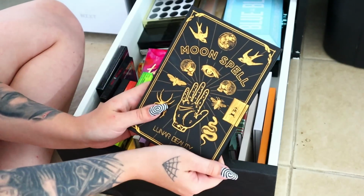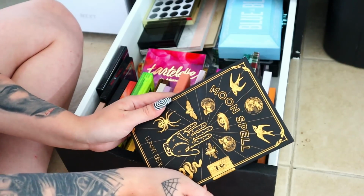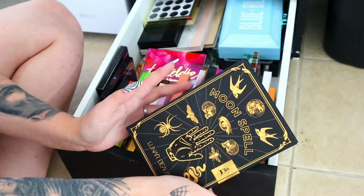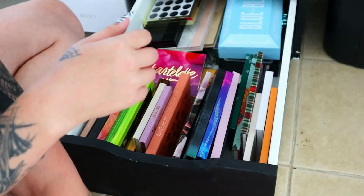But I'm not going to display my eyeshadow palettes. I'm just not that person. I put my makeup away, you know? So she's stunning. She's beautiful. She is the moment, but I'm going to declutter her today.